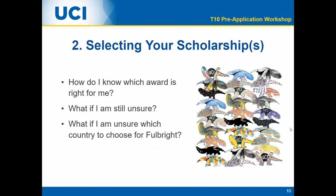All right, so the next step is to select your scholarship. This is where all that reflection in the previous step comes into play. This is where you think about if you want to do grad school or a PhD or a fellowship or a broad experience, something like that. In this step, your professional advisor that you're assigned to throughout your application process can really help you with things like this. If you're unsure of what you want to do, we can point you in the right direction, to the right scholarship, and see if that's something viable for you to do.